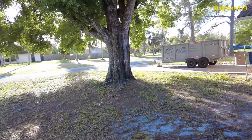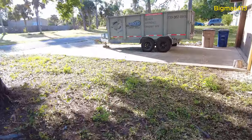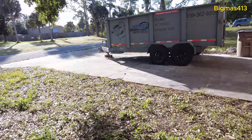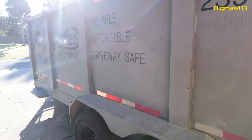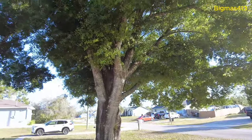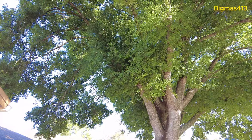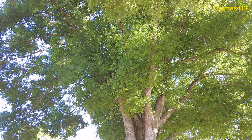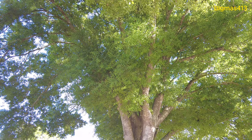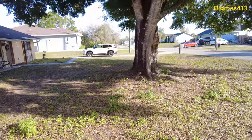When you stay away, I think I stayed away from Florida for at least like 2 months. This big old tree right here, it was winter actually. Now you see the trees are green. In Florida, like December, January, February, it's cold out here. So all the leaves fall off.